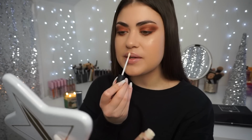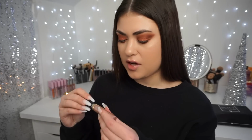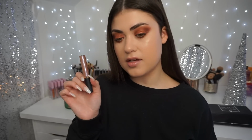Not as much of the iridescent glitter shows up as I thought would show up. It actually looks a lot more intimidating in the bottle. In the bottle, it looks like multicolored, like almost purple, iridescent colors in here, but I don't see that on my lips. I actually really, really like it. So this box has surprised me. It's thrown me for a loop, but it's actually surprising me in a positive way.